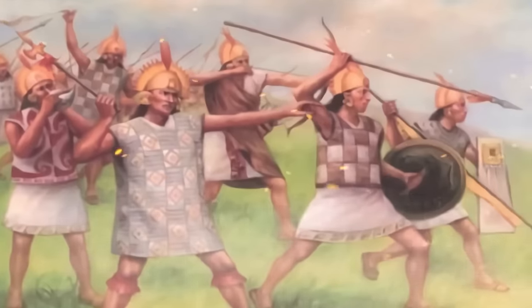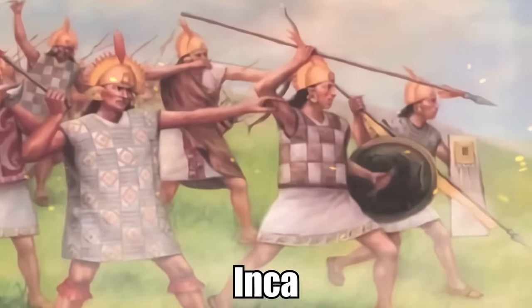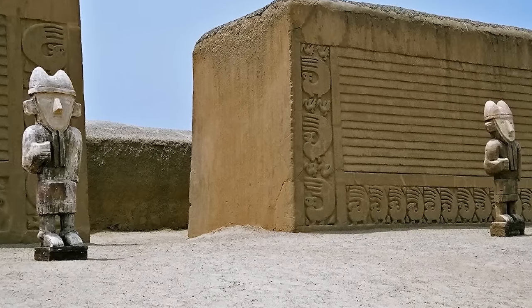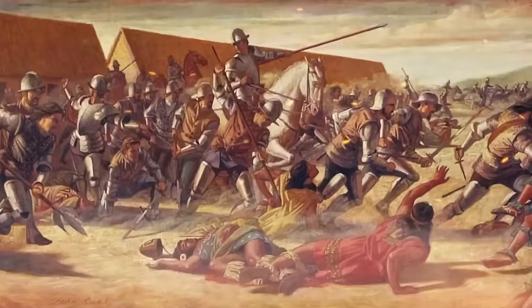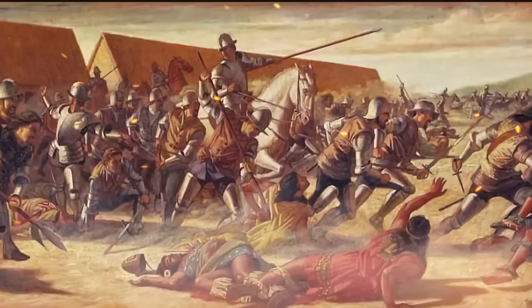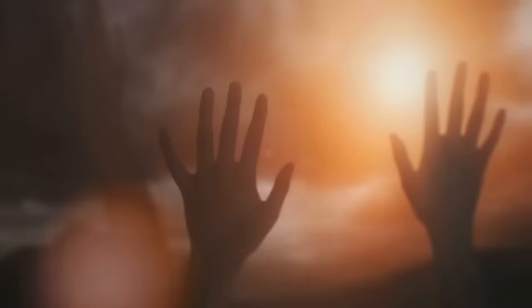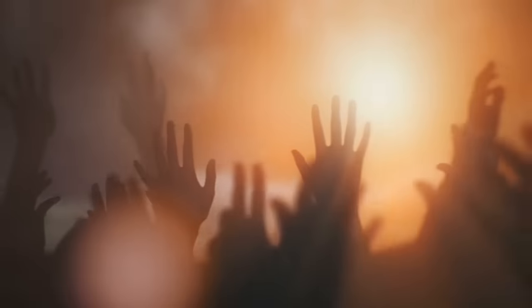Sadly, the Chimú went to war with the Inca and were utterly decimated. 50 years after the Inca obliterated the only other culture that may have been able to help them, the Spanish conquistadors arrived and wiped them out. These fantastic golden gloves were probably used in one of the mysterious religious ceremonies practiced by the Chimú, but unfortunately, it's difficult for researchers to determine exactly what kind of ceremony.